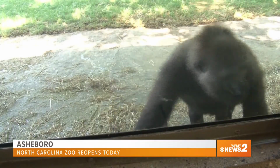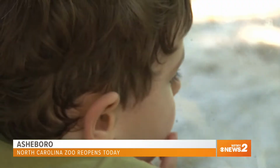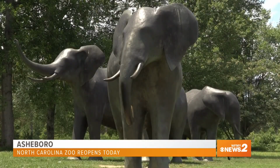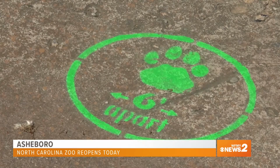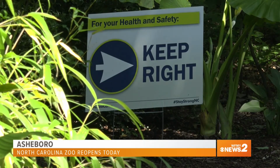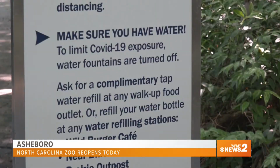Staff will be cleaning and sanitizing restrooms, dining areas, and frequently touched surfaces throughout the day. The zoo placed additional hand sanitizing stations throughout the park for guests and staff members as well. The zoo is also promoting social distancing by using signs and social distancing markers at all animal viewing areas. And one-way traffic is also set up in the zoo to help control the flow of guests.